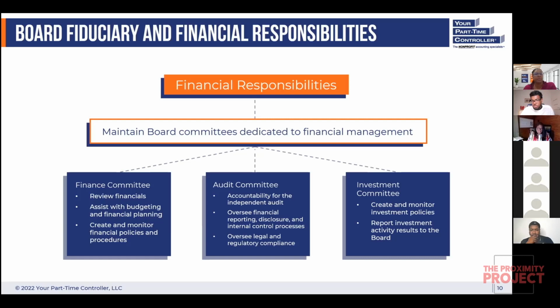Lastly is the investment committee. And if your organization is blessed enough to have separate investments, then you definitely want to have some folks on your board who have information, who have insight. Maybe they've worked in that field before, but can give you some guidance on what type of investments the organization should have, and be able to monitor the policies, but also the investment results of the organization.